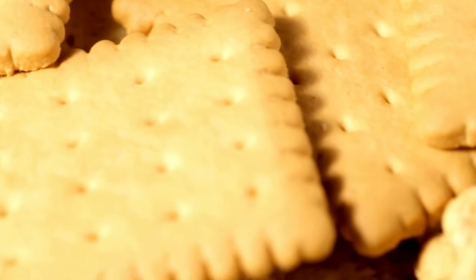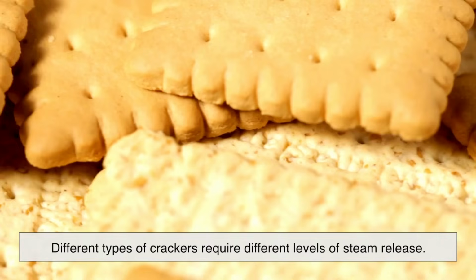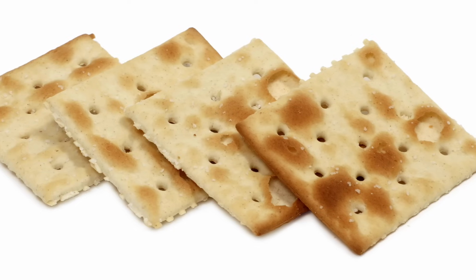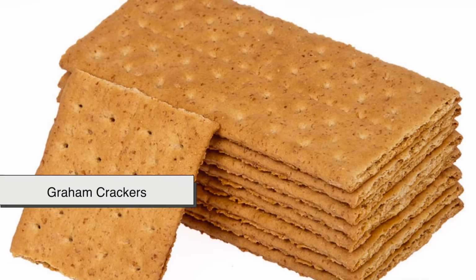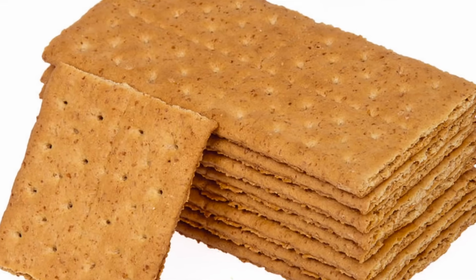Not all crackers have the same hole pattern, and there's a reason for that. Different types of crackers require different levels of steam release. Take saltines, for example. They usually have a uniform grid of holes, giving them that signature crunch and flaky texture. Graham crackers, on the other hand, have fewer holes because they're slightly denser and less prone to puffing up.